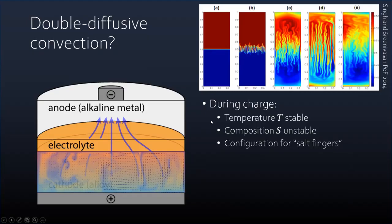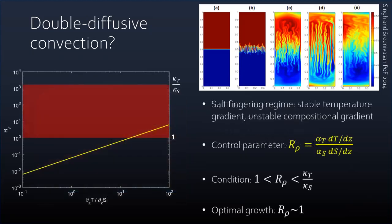So during the charge process, again, temperature is stable, composition is unstable, and this is a configuration for a type of double diffusive convection called salt fingers, which is visualized here from a simulation by Cheng and Srinivasan. The control parameter for this is R rho, which depends on the ratio between the thermal and compositional gradients. And the condition for it to occur is when this R rho is between a value of 1 and the ratio of the thermal and compositional diffusivity, kappa T over kappa S. And optimal growth occurs when R rho is somewhere around 1.